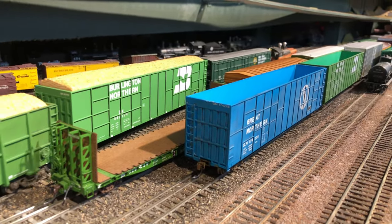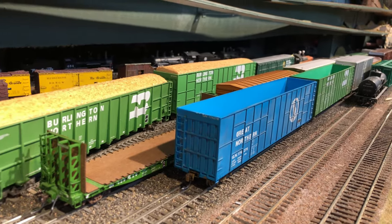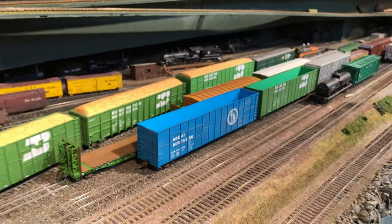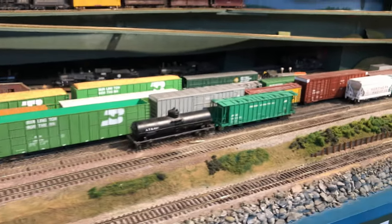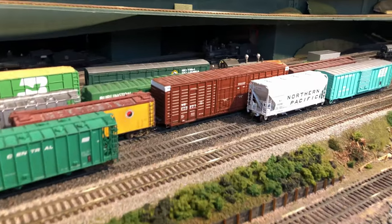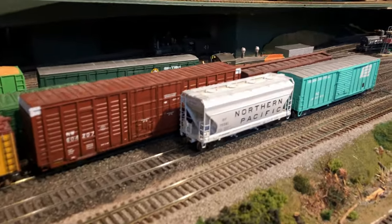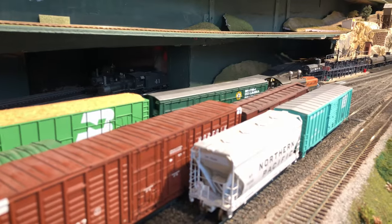I'm not sure what the clickety-clack is coming from, some other train than this one. This gives you a feeling for what a congested Delta yard looks like. Too many cars and not enough trains coming through to take the cars away. That seems to be a theme of most model railroad operating sessions.